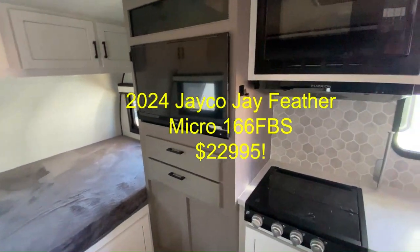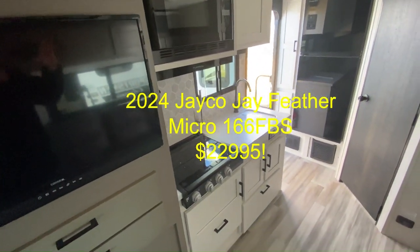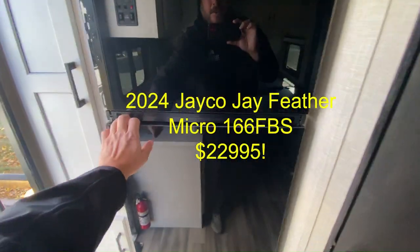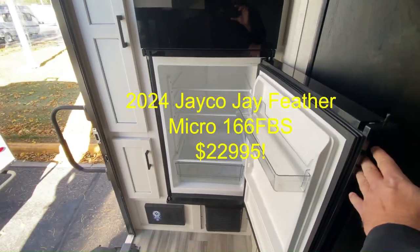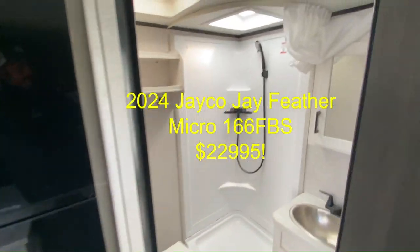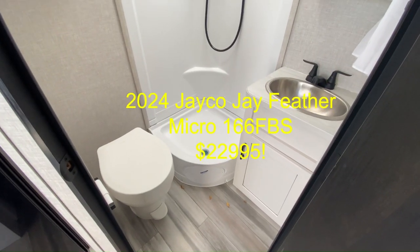You do have the TV there too. There's a look at your kitchen. It does have a 15-day warranty it would come with. Not the regular 2-year warranty, because this is, despite being a 2024, a used camper. This is also your 12-volt fridge. And let's take a peek at your good sized bathroom as well. You also have a 2021 available for $1,000 less.